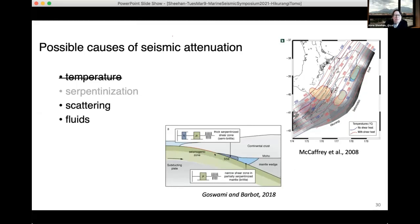Serpentinization. This is from a study by Goswami and Barbeau, and they suggest that the thick serpentinized zone would be deeper than we're looking, quite a bit up dip from that. So there could be some serpentinization along the slab that we just don't have the resolution to see.